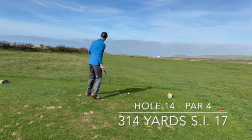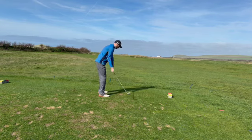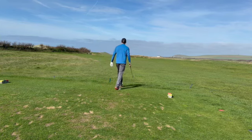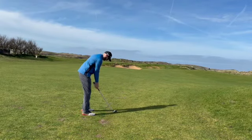Hole 14, and actually quite a short par 4 here, but seriously don't be fooled into thinking that you can just go in and overpower it. The bushes down the left hand side make the tee shot really difficult. It really does narrow in that fairway. So I would recommend laying up before the bunker that you'll see in the distance, and that is roughly about 200 yards.